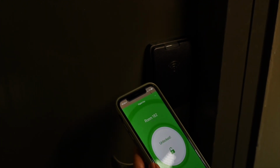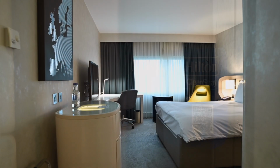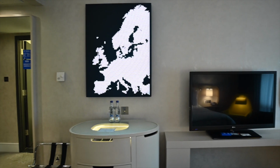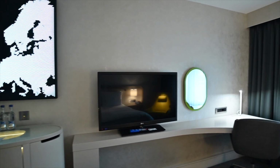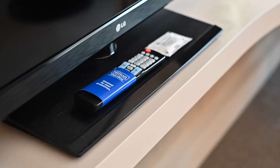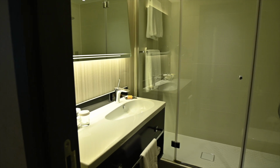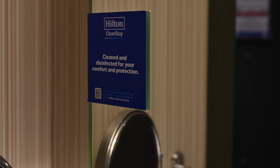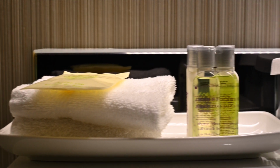As you enter the room, you will notice that we have removed all additional collateral and materials such as pens, paper, and menus. The room has been cleaned and focused on the 10 high-touch areas, such as switches, handles and knobs, climate control pads, telephones, remotes, bath amenities, minibars, and there are disinfection wipes available should you wish to use additionally.